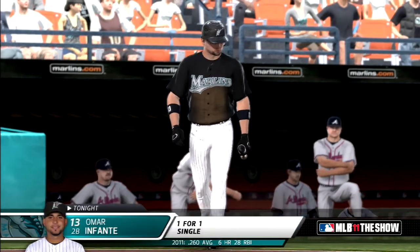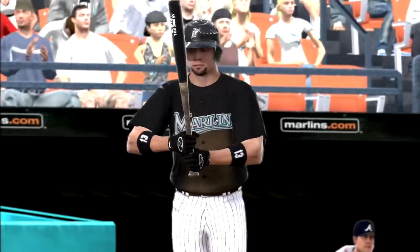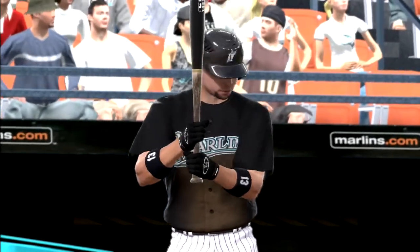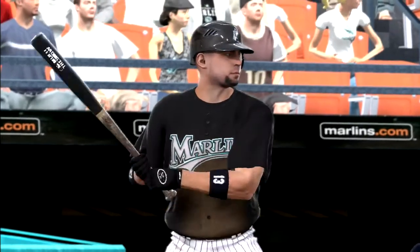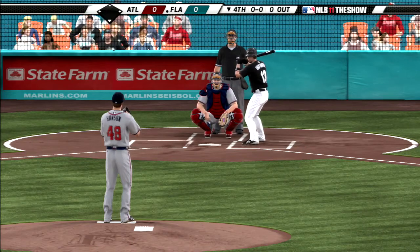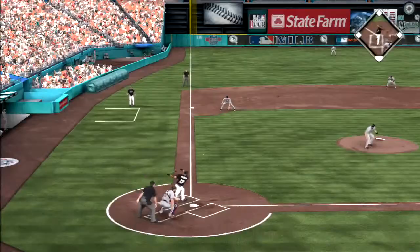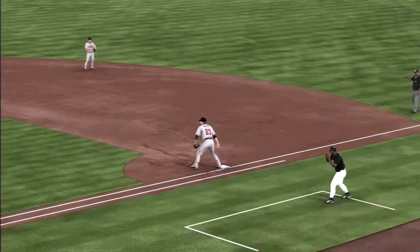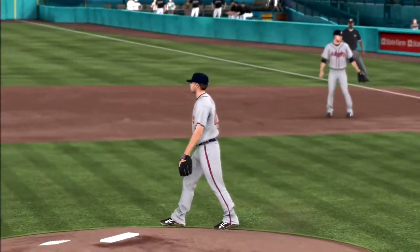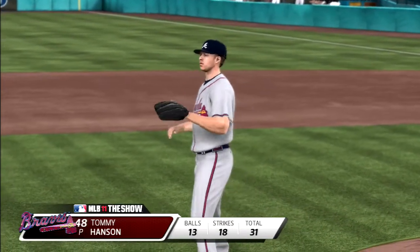Omar Infante will dig in here. Now a swing and a ball pulled down the line to third. Throw by Chipper, and there's one away. Boy, they just keep going after that first pitch. You see it here on your screen. He's hardly broken a sweat. Just 31 pitches to this point in the contest.